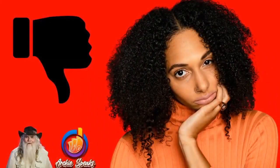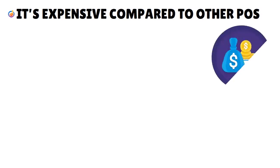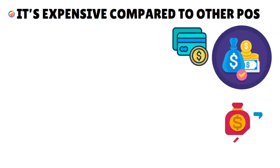What are the cons? It is expensive compared to other POS systems, hands down. But anytime we talk about expensive or affordability, it's a matter of your priority. It's a matter of what's really important for you, because Lightspeed does add value. So the question is, are you willing to pay for that value, or do you even need that value?